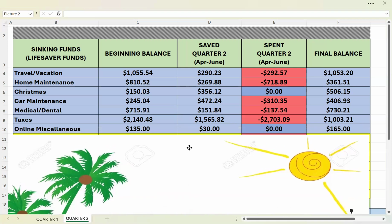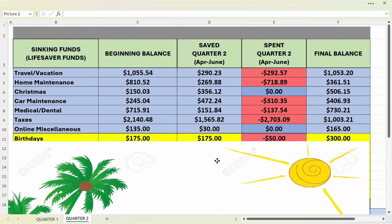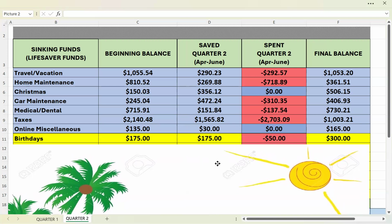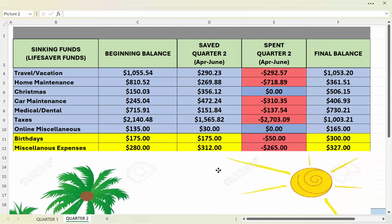Online miscellaneous. I started the quarter at $135. I saved $30, and I have not spent any of it. And so my final balance is $165 for that. Okay, so now I'm moving to my cash sinking funds for birthdays. I had $175, and then I saved $175. I did spend $50, and so I have $300 in my birthday sinking fund.